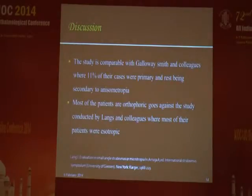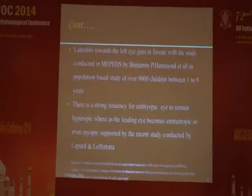Coming to discussion, the study is comparable with Galloway, Smith and colleagues, where 11% of their cases were primary and the rest were secondary to anisometropia. Most of the patients were orthophoric, which goes against the study conducted by Lang and colleagues, where most of their patients were esotropic. The laterality towards the left eye goes in favor of the multi-ethnic pediatric eye disease study by Benjamin et al., a population-based study of 9,000 children between 1 and 9 years.